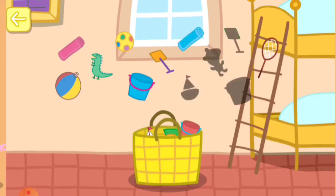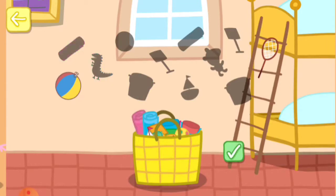Red bow, Ted, green, blue, orange, spade, blue, spotty ball, dinosaur, pink towel, beach ball.